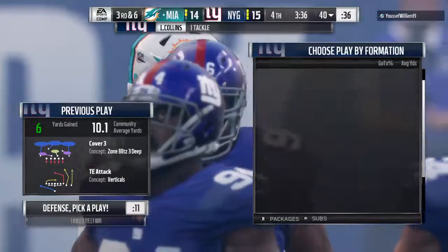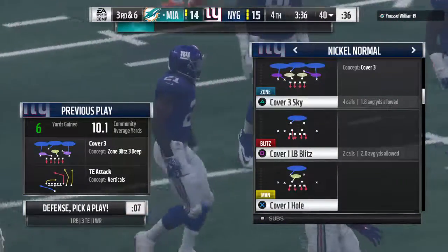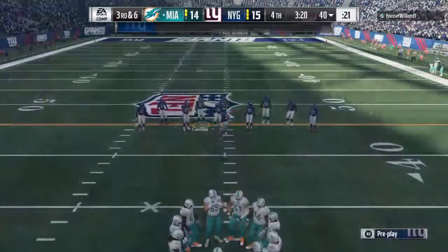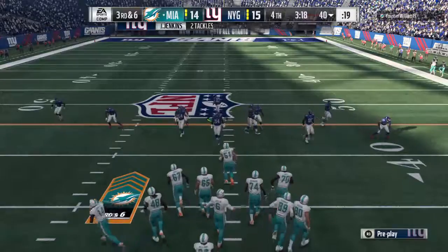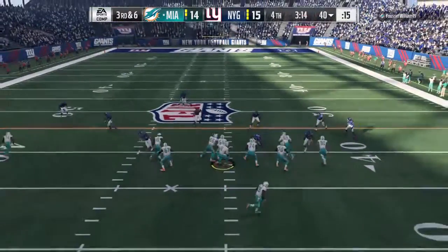When you execute a drag or a crossing route really well and give them a chance to let it develop a little bit, you can gain some significant yardage hitting your tight end on that one. One of the bigger plays in the game thus far, and the crowd getting into it as we come up on a big 3rd down.